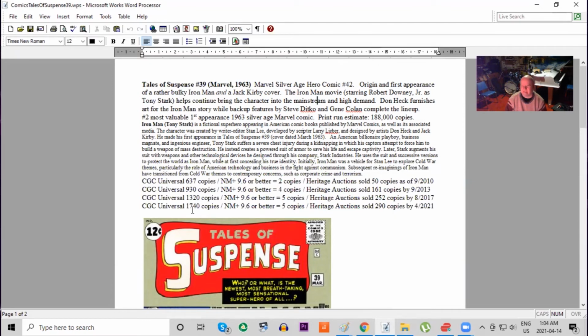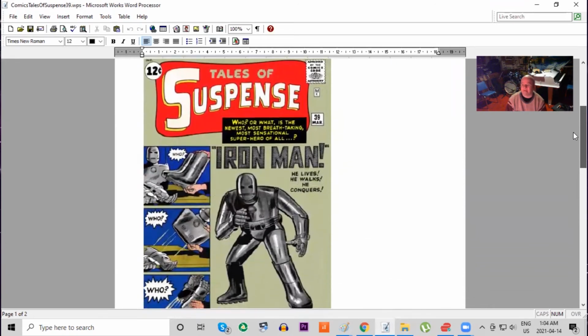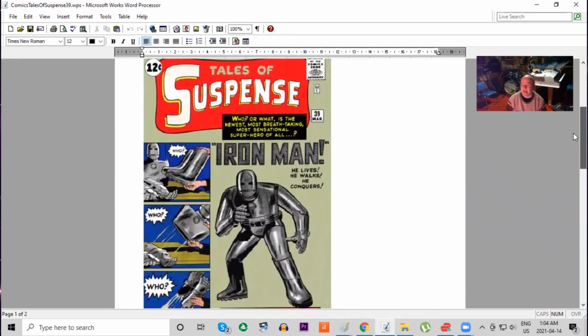Looking at the CGC census, of course, there's a major key, so there are more copies graded for sure. But still, look how rare it is in the super high grades. Only 5 copies, 9.6 or higher. Heritage has sold a lot. Still going up. And there it is, the classic cover, the original Iron Man outfit.